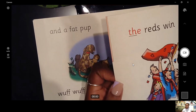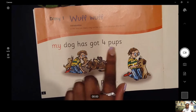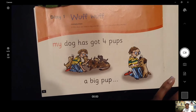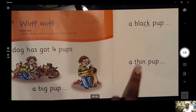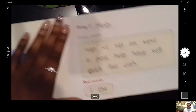How many pups does the dog have? Good job. 4 pups. My dog has got 4 pups. Second question, what do the pups look like? Yeah, so we have a big pup, a black pup, a thin pup, and a fat pup. Good job. So we are going to move on to our second story.